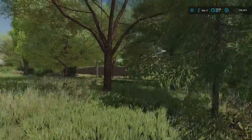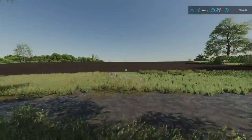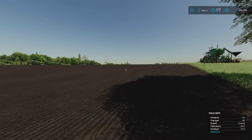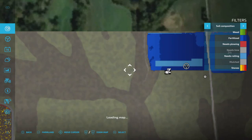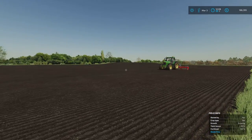And that's it for this episode. My field, my stones, my sowing, my rolling. I just need to put a bit of fertiliser down now. Are we still rolling? I thought we were done. Oh, last little bit. That was good timing.